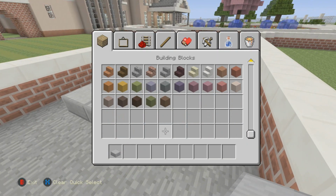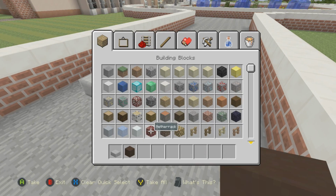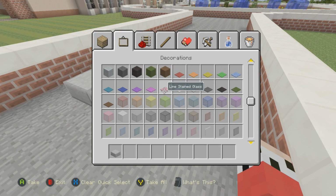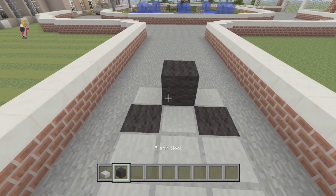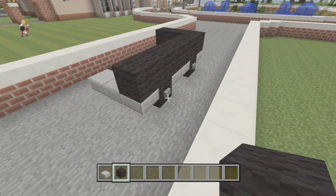But we're going to go with maybe a black. This isn't really black, is it? It's more of a brown. No, I don't like that. I want black, so we're going to have to go with wool. It blends into the wheels. Is it going to blend in enough to bother me?